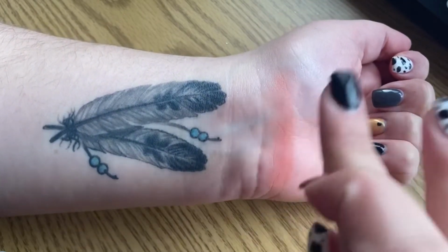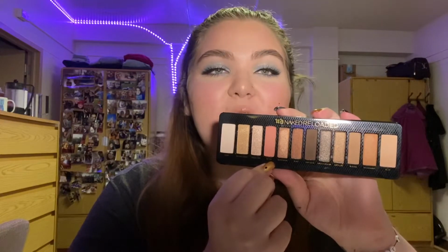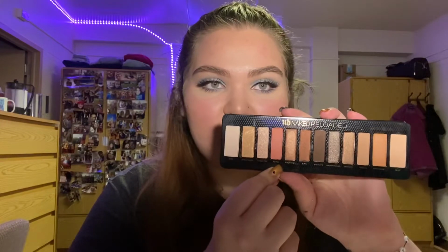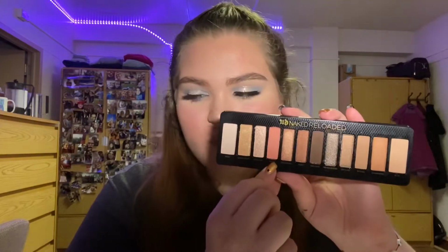I haven't actually worn it this way yet, but I think this would be really pretty all over the lid with just this, maybe something really sparkly in the inner corner, and then a beautiful winged eyeliner. But this shade really does it to me.